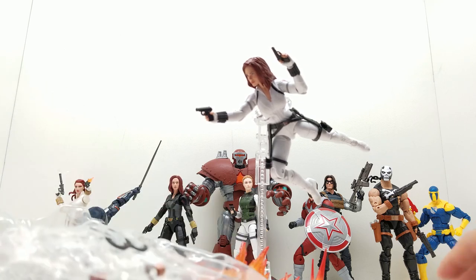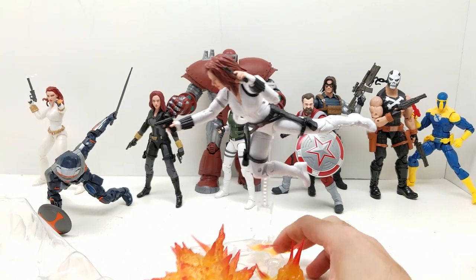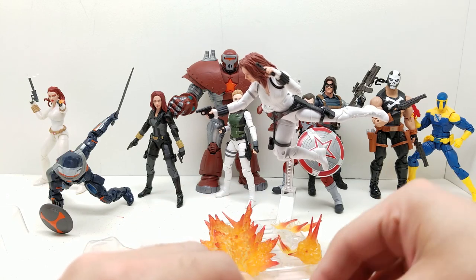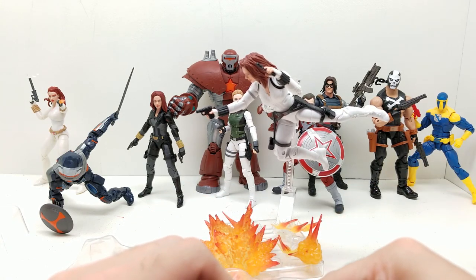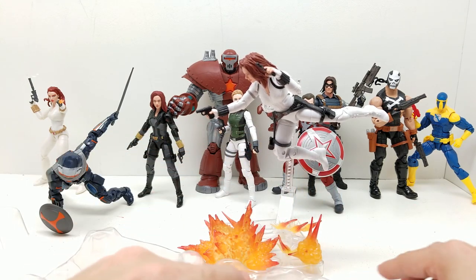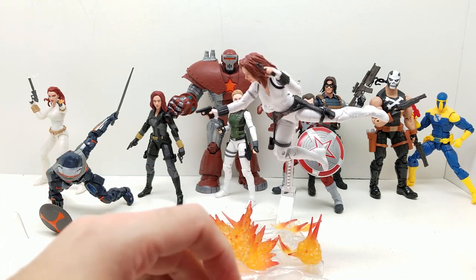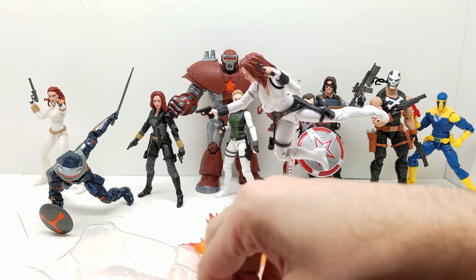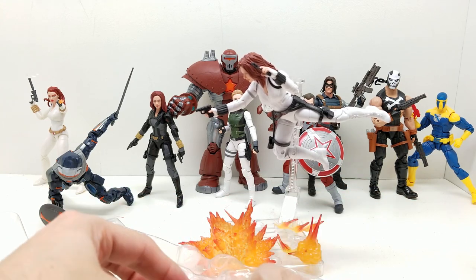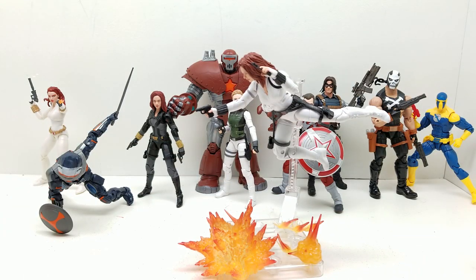I'm gonna put this other stuff back. Now I'm gonna set this up to look really cool, fighting against Taskmaster here. So let me put these hands away. Put this in here. There we go. Take that up. And I don't want to lose any part of this. Put these in here. Make sure we don't lose that. And let's do a final action sequence. What do you say?